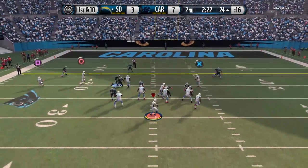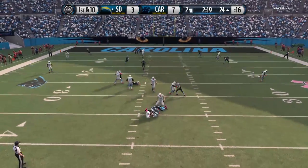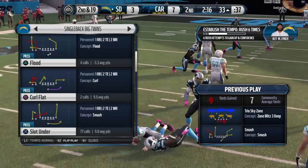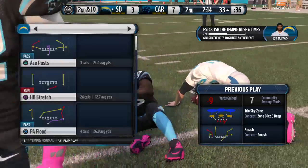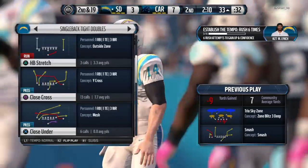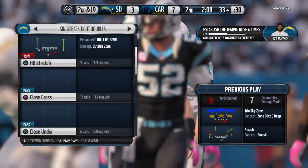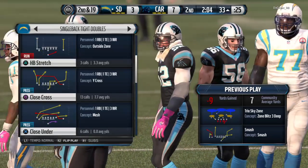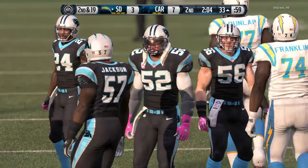Playing press coverage to the outside. Charles Johnson gets to him for the sack. This might not be nice to say, but every once in a while it's kind of fun to watch the quarterback get sacked like that. Good job by the defensive end. Defense calls a timeout.